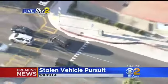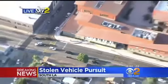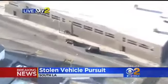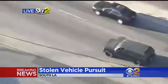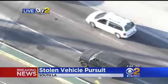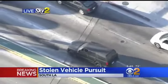They pulled off for a little bit and were following overhead, and then they seemed to pick up speed again when he started to slow down. I see him right there. Yeah. It looked like he was going to try to drive on the sidewalk right there, and there were some pedestrians. He didn't do it. That's a good sign.